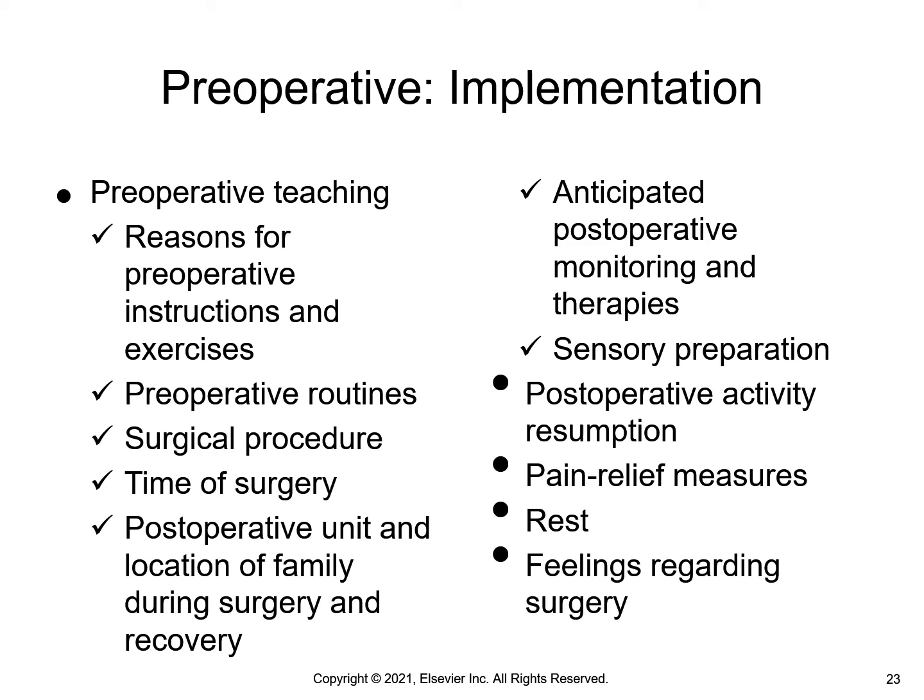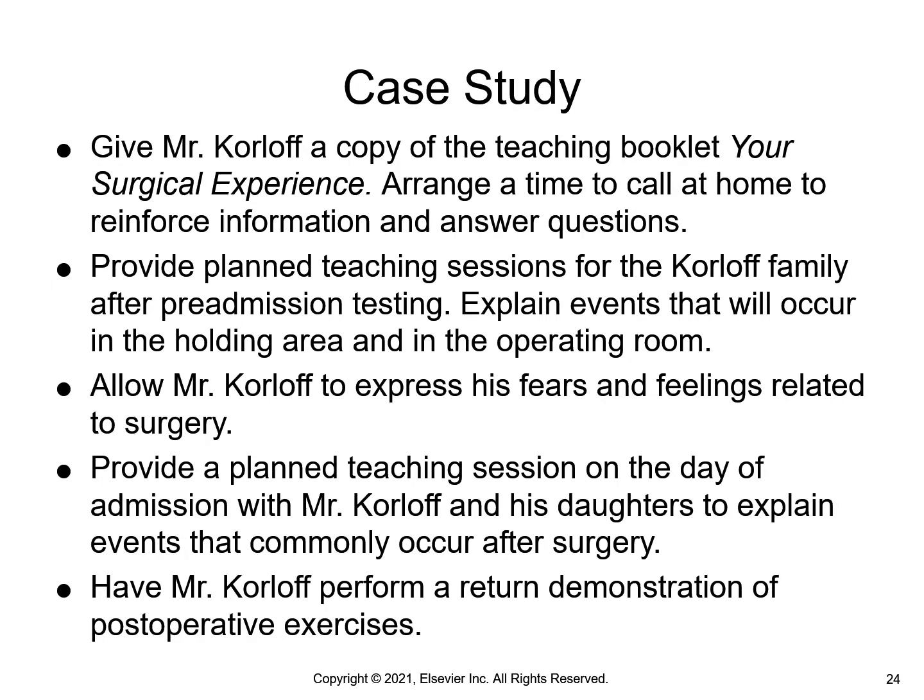Rest is an essential part of normal healing. Patients who are prepared for surgery experience less anxiety and report a greater sense of psychological well-being and satisfaction. Teaching focused on information the patient will need to know on the morning of admission will decrease their anxiety and allow the patient and the family to better participate in the care. Expressing feelings and fears will decrease anxiety related to the surgical experience for the patient, and this will allow teaching to be more effective.